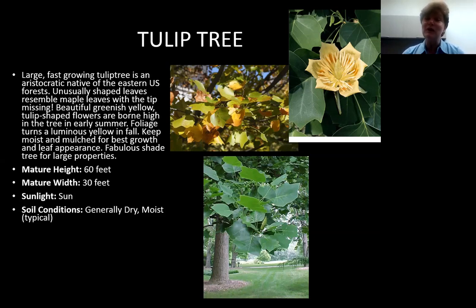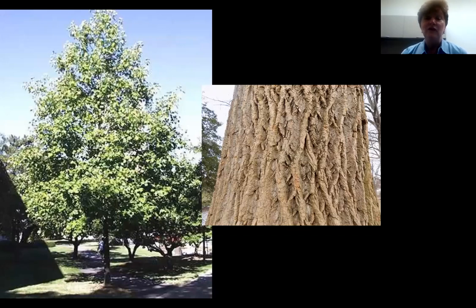This one gets to be pretty big. It gets to be 60 feet tall and 50 feet wide. And again, moist soil, a beautiful, beautiful shade tree for a large property. Okay, and this is the beautiful furrowed bark. And then I love showing you the canopy of it. Yeah, I just love this.